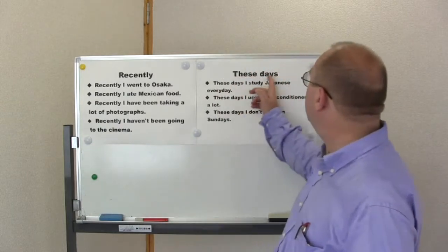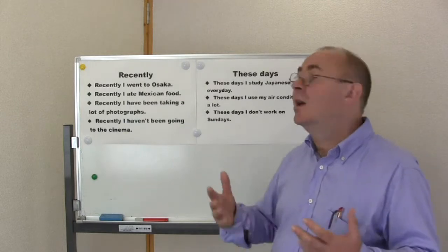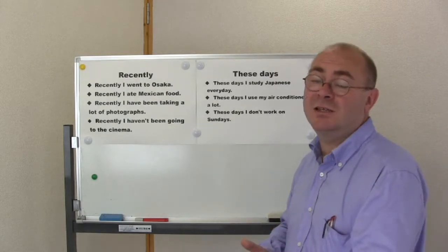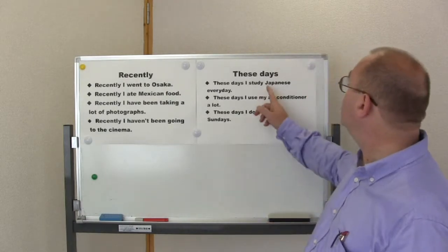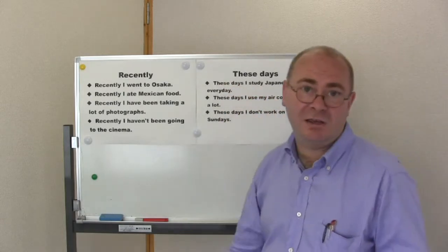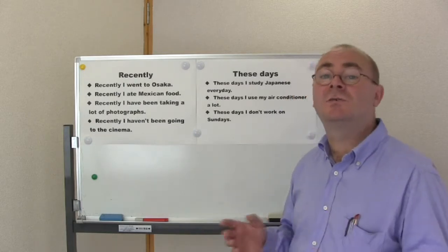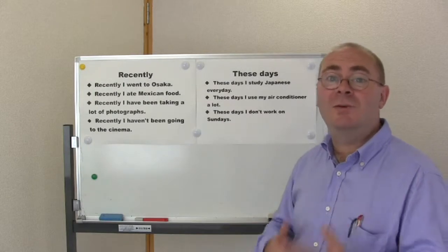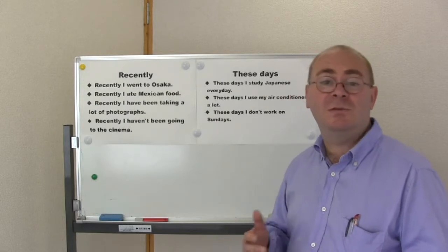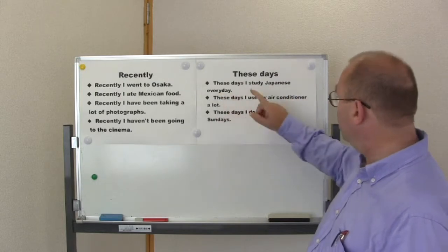When we use these days, again we're talking about something that's happening a lot in the last few weeks or the last few months. But we use the present tense. These days I study Japanese every day. So in the past I used to study Japanese once or twice a week, but now I've become a little bit more serious about it. So over the last 2 months or so I've been studying every day. So these days I study Japanese every day.